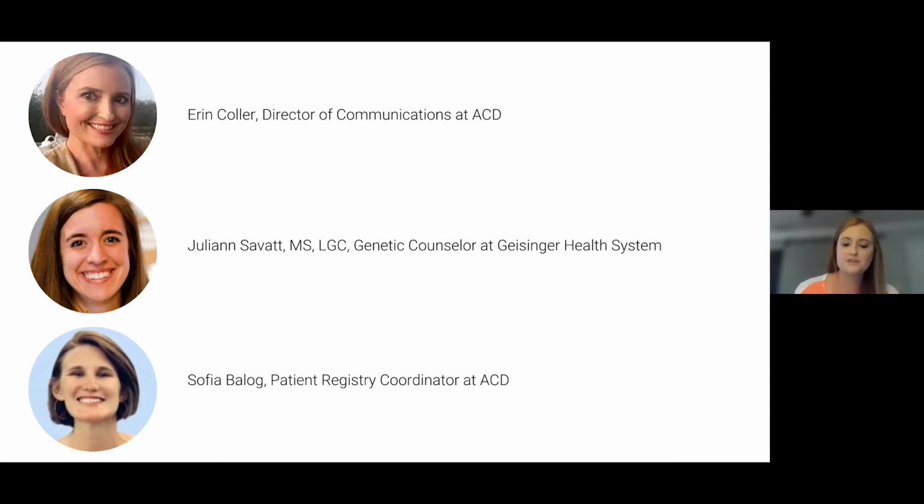Julianne Savat received her Master of Science in Genetic Counseling from the University of North Carolina at Greensboro in 2015. She is a board certified and licensed genetic counselor who has served patients in the Geisinger Autism and Developmental Medicine Institute and Cancer Genetics Clinic in Pennsylvania. In terms of her research interests, she is motivated to empower patients to be active partners in genomic discovery and is working towards that goal through being part of the ClinGen patient data sharing team.